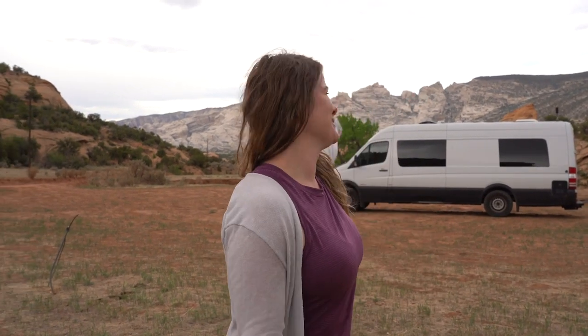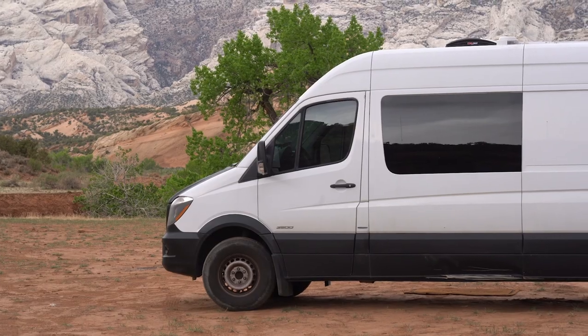We just set up our campsite. We are right outside of Dinosaur National Monument, and this is where we are. I can't even believe it. This is BLM land that we get to camp at for free. Tomorrow we are gonna wake up early and go on a little hike and go see the quarry, which is full of dinosaur bones. The girls are so excited and we cannot wait.